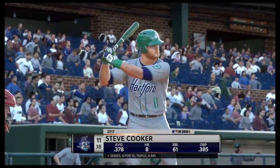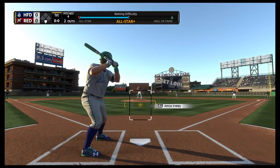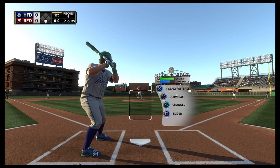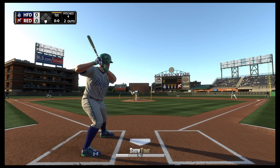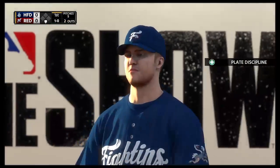Striding in, Steve Cook. He also had 3 hits in the win last night. Here's the first pitch to him. Almost a worm burner as he misses on a low fastball, ball 1.